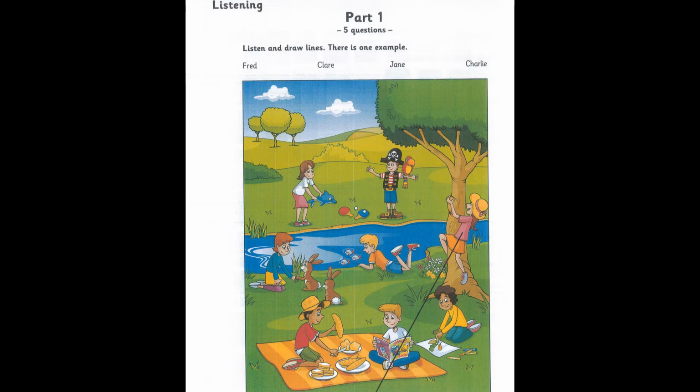Look, there's Jane. Can you see her? She's got a dolphin. I think she wants it to swim in the river. Yes, she does. But it can't. It's a toy. I like it. Well, thank you for showing me your picture. It's great.